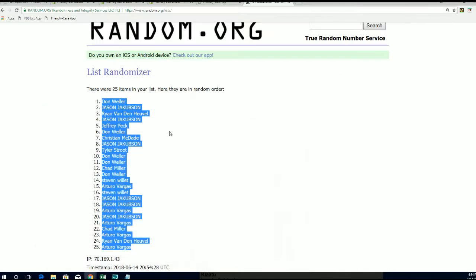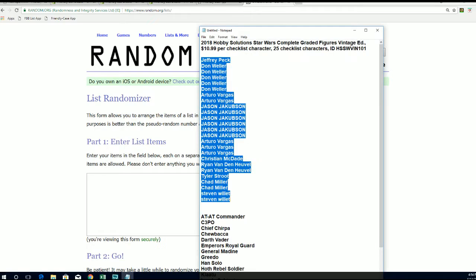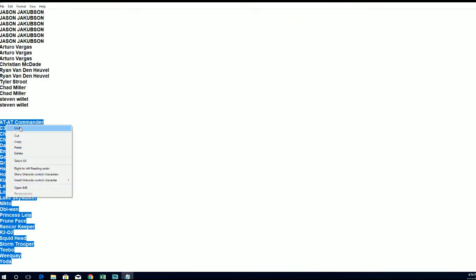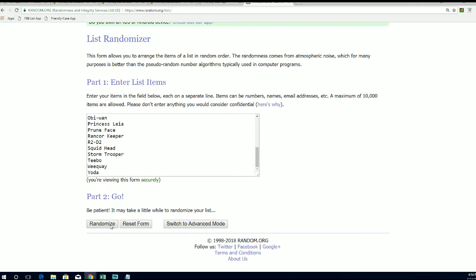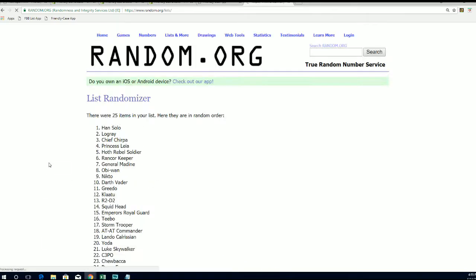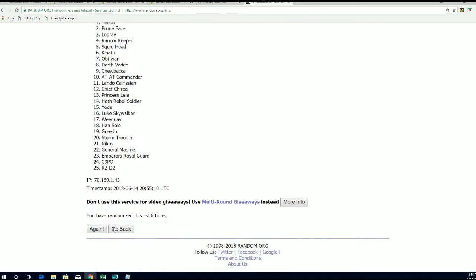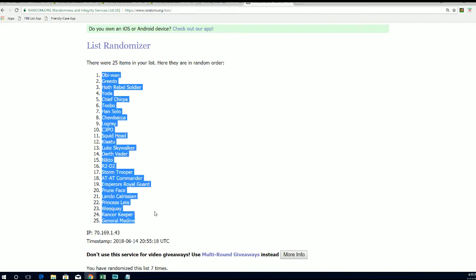And now for our checklist character random. Seven times through. What's it going to be? Who's it going to be coming out in our break? Good luck, everybody, getting some of the most highly valued figures. Here we go. 6. Lucky number 7. All right. There's lucky number 7.